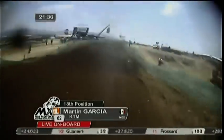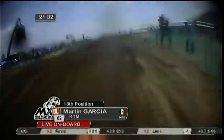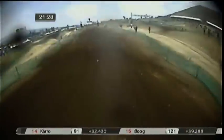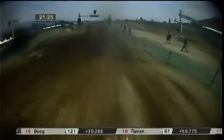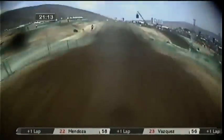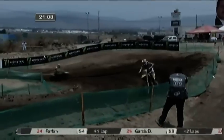Martin Garcia down in 18th place at the moment. But DeSalle, our race leader, is 2.5 seconds clear of Christophe Pourcel. Cairoli is still there in third place, only about a second down. So Cairoli is really taking the challenge to Pourcel. He's been hanging off the rear wheel of both him and DeSalle for the first part of this race.